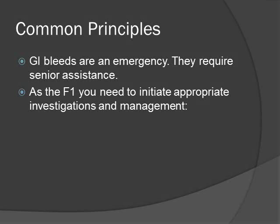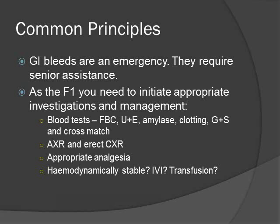So blood tests, standard, obviously you need group and save and cross match. Erect chest x-ray and abdominal x-ray. Abdominal x-ray for, did anyone tell me? What's the main thing we're looking for in an abdominal x-ray in terms of acute abdominal pain or bleeding? Yeah, obstruction is basically the only thing you'll really be able to get out of it. Erect chest x-ray, the one thing, perforation, brilliant.